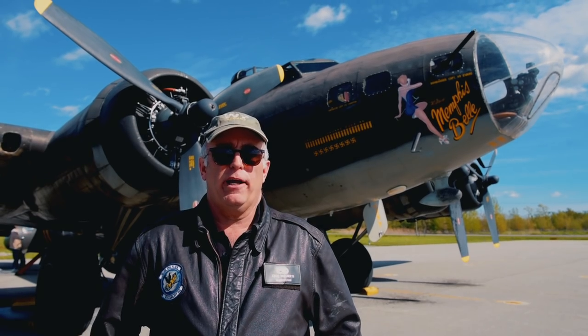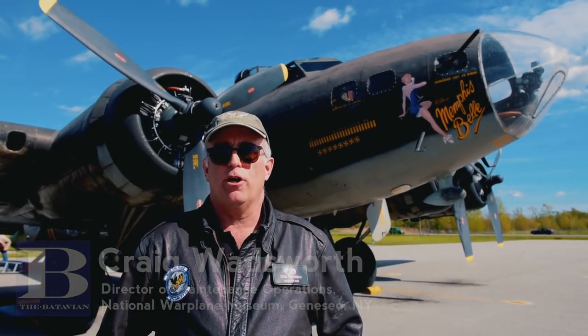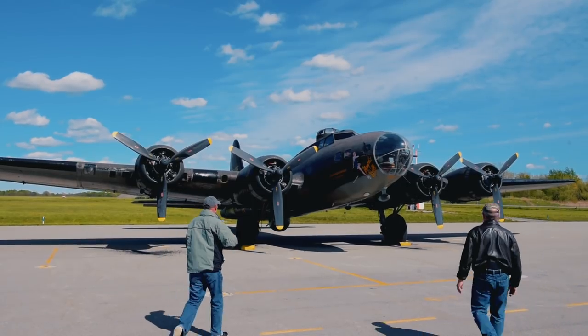This particular airplane is not the original Memphis Belle. The original is in the Wright-Patterson Air Force Base Museum. This airplane flies as the movie Memphis Belle because she played the original aircraft in the 1990 movie of the same name. This airplane did not see combat.